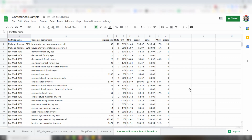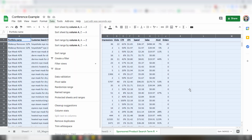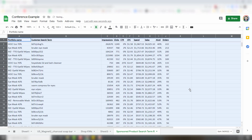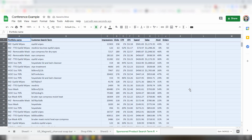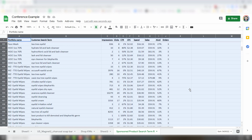Okay, now what we're gonna do is organize it by orders. So I'm gonna highlight everything by clicking this button, go to Data, Sort range, data has headers, go to orders, and Z to A. It's going to put my top orders on top. And then what I'm going to do is just go down here and get rid of all the ones that are less than 3 orders.